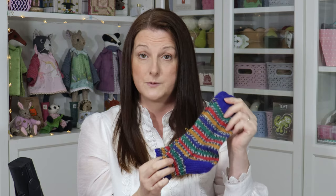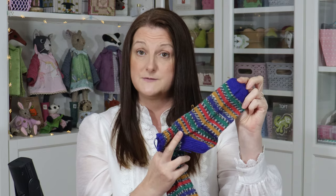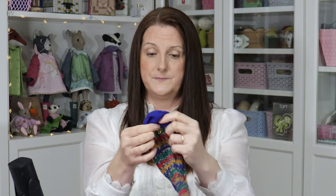It's the exact same sock that I've knitted, the same number of rows, same number of stitches, but it has made a wee bit of a difference. The only change I made was this one's just vanilla. It's just a plain sock. It's all stocking stitch. Whereas this one, I put a wee bit of rib pattern into it.